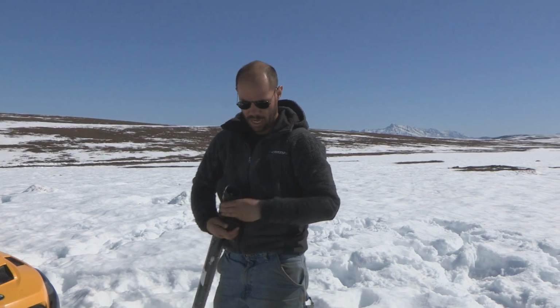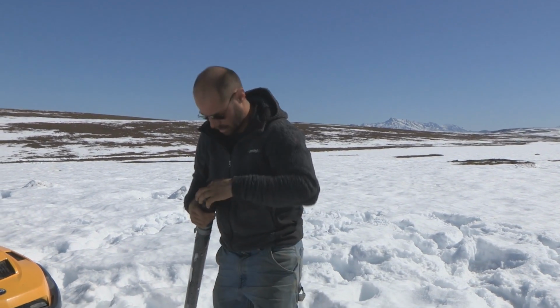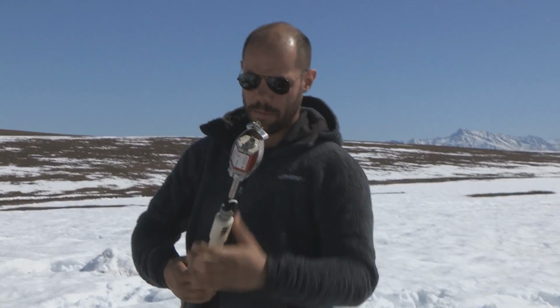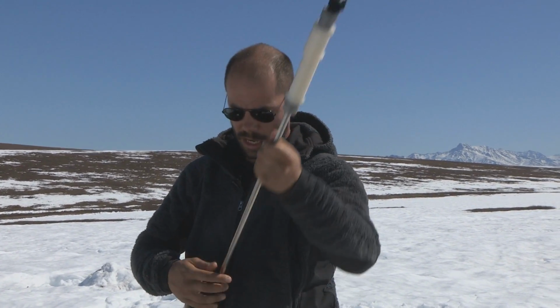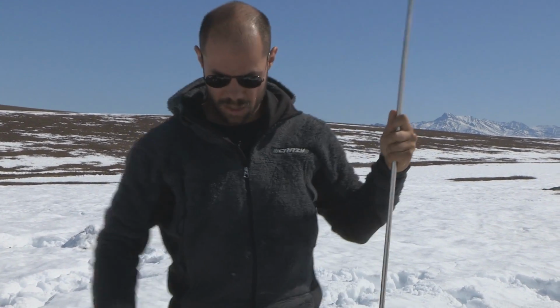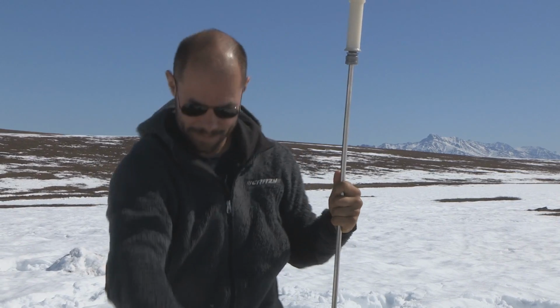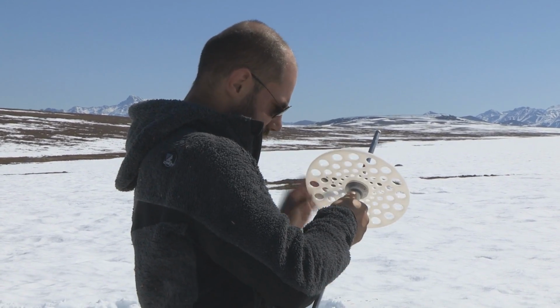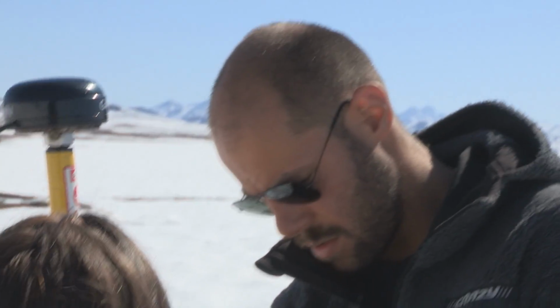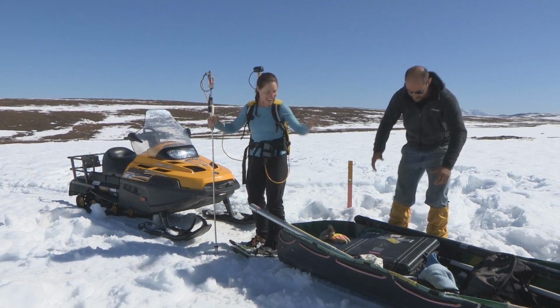This is a snow probe. It's an automatic snow probe that measures snow depth and GPS location at the same time. It's called a Magna probe. So you press it down and the basket stays on the top of the snow. The point hits the tundra. Press a button and it will record, because it's connected to a GPS, at the same time the depth in centimeters of the snow and the GPS coordinates.